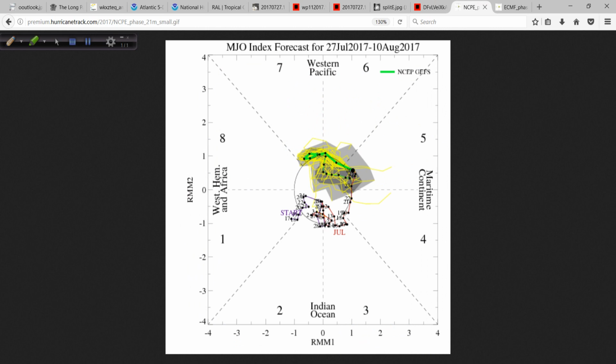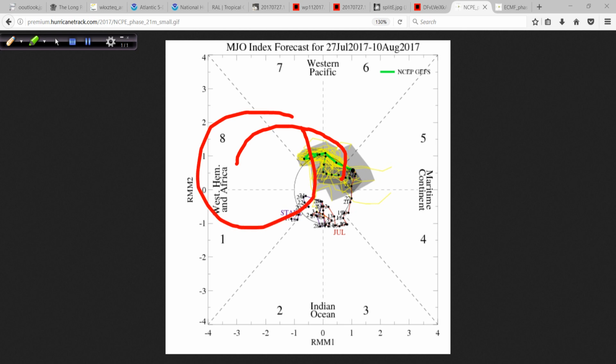Looking at the Madden-Julian oscillation, now this is different than a convectively coupled Kelvin wave. The Madden-Julian oscillation is more of a broader, larger scale pattern of upward motion in the atmosphere, down in the tropics especially. And for the most part, the GFS and the Euro generally agree, at least on the shape. You see that? They're not wildly different for once, and so that's good to see. And this really isn't a lot of help because we're not seeing necessarily either of them swinging out wildly over here into phases 8 and 1.